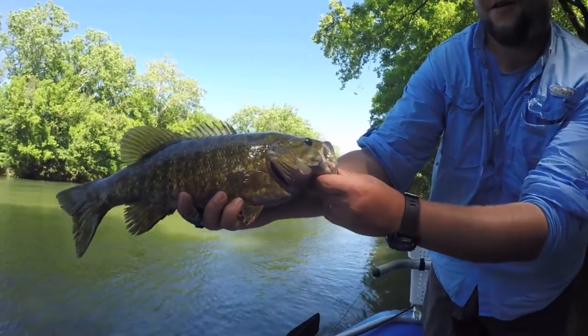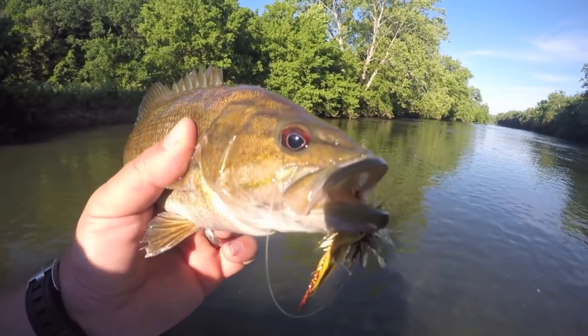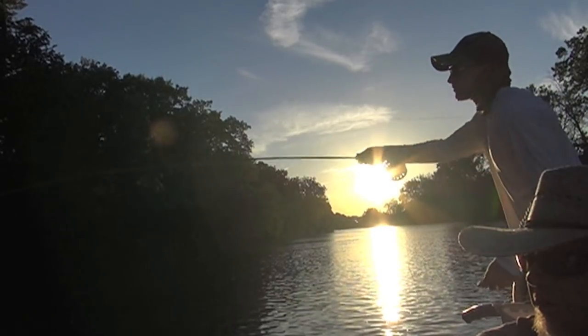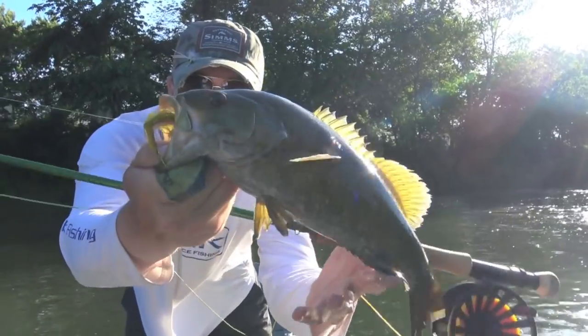The rest of the float, we continued to catch fish on everything. The jerkbait again was a hot ticket. Different flies, different poppers. And late in the day, with not much float left, James finally stuck himself a quality fish on the long rod. Nice fish, dude! Yeah, man. Knew there had to be one good one in that pile.